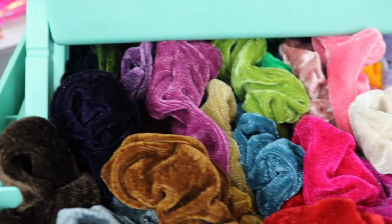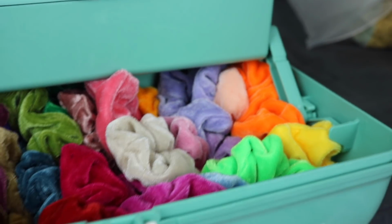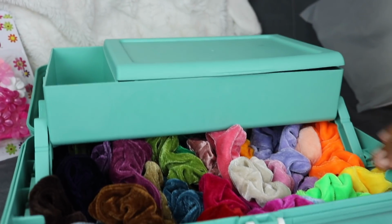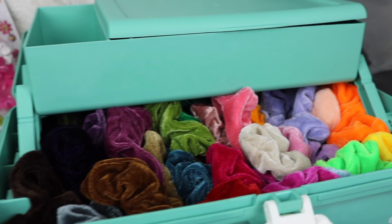So I got all the scrunchies in, and I think it looks really good. I love how it goes darkest to lightest. I love the aesthetics of it. And as you can see down here, I made it very bright because I knew those were gonna pop, so I put them at the very end.